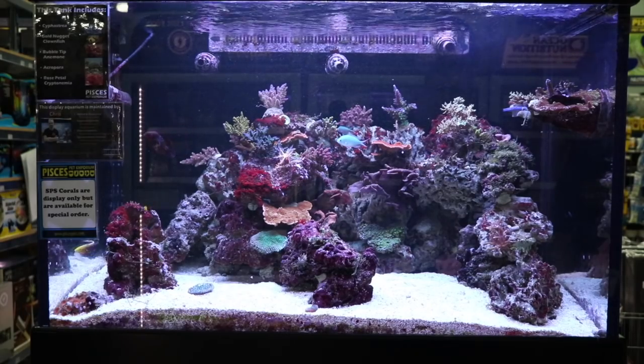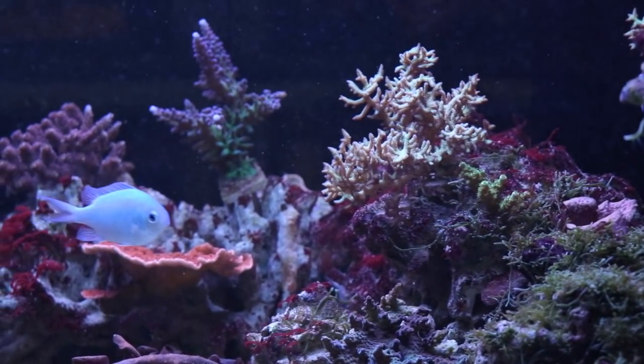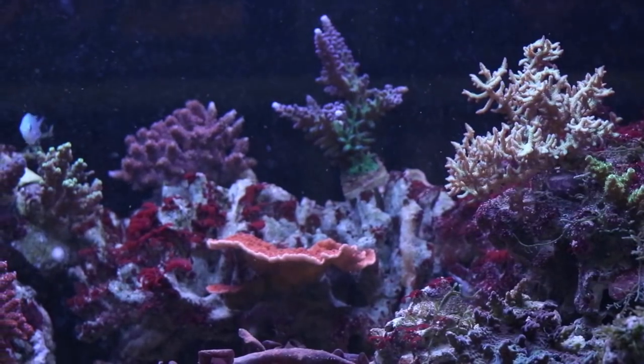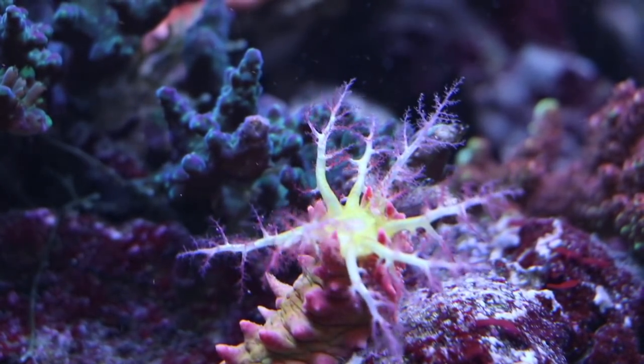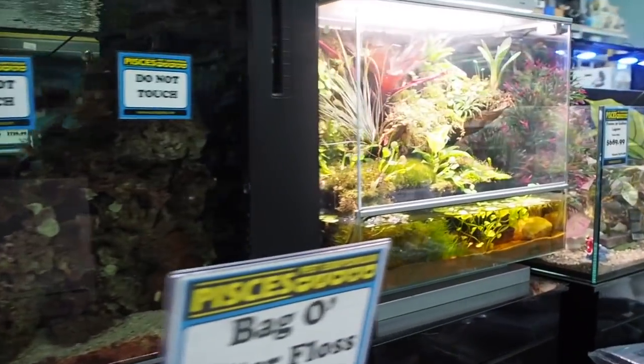So this here is our Red Sea Max S400 display. Up top we have some SPS corals like Acroporas and Montiporas, and lower in the tank we have some LPS and soft corals like the Green Plate and Mixed Zoanthids. We've also got a mated pair of clownfish and some friendly reef fish for a bit of movement.